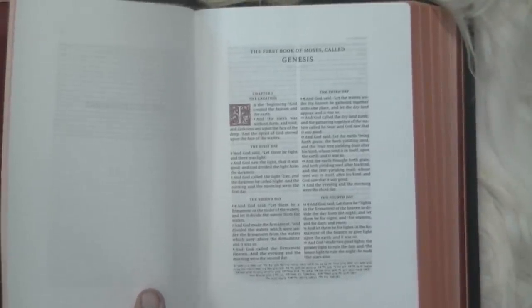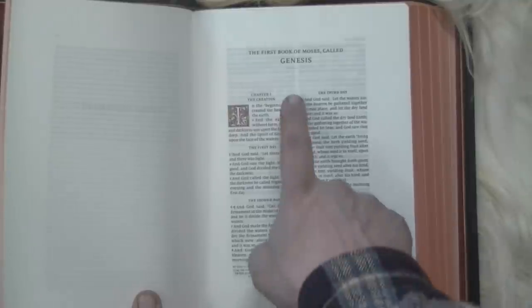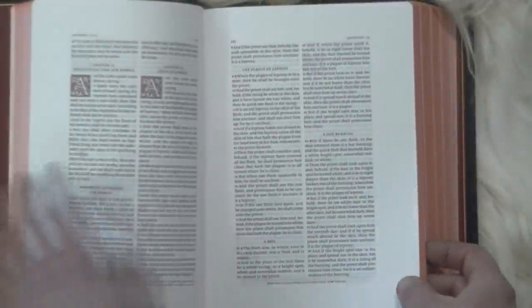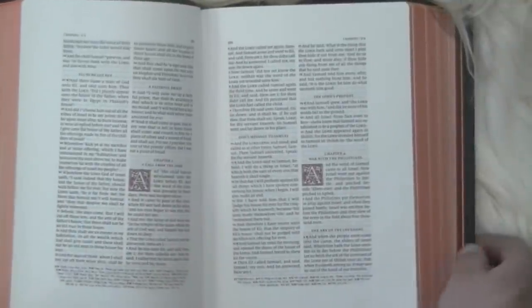But very beautiful. You have some of the cross-references down in here instead of a center column. And then it's a wide margin on each side and on the top and the bottom. This is what my current preaching Cambridge King James Bible looks like. But again, just beautiful, I love the large letter like that at the beginning of each chapter. Very nice. Has just a beautiful look to it.